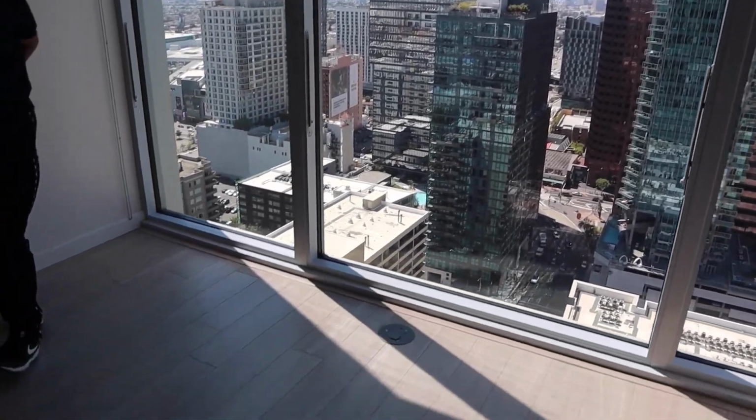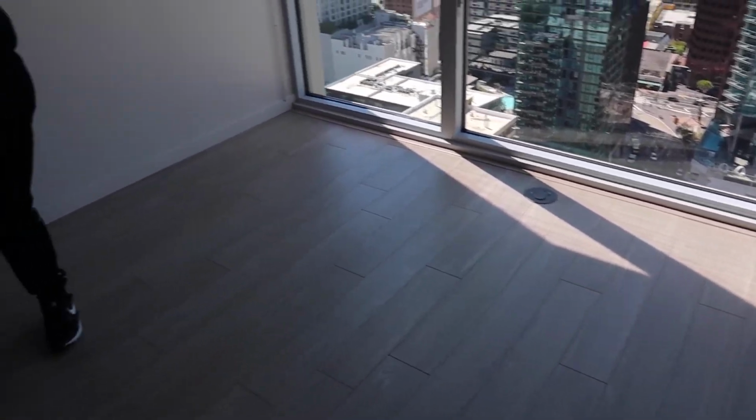In this unit, you're on a lot higher of a floor. You have a lot more buildings to see. It does have plugs in the floor, which would be nice to be able to plug in a lamp or something. And you have plenty of room for a TV, a couch.